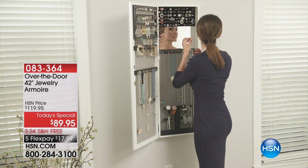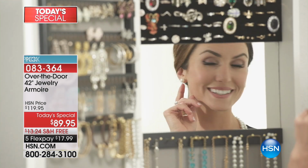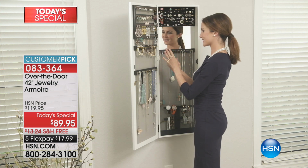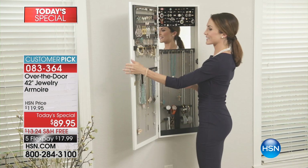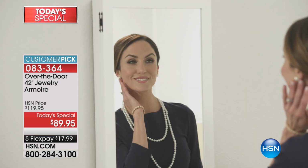What a great day to start off the day after Christmas with today's special. Why? Because you might have gotten a whole lot of jewelry for Christmas, or maybe a couple of jewelry pieces. But literally, if you have a little bit of jewelry or tons of jewelry and you don't wear it, there's two reasons why: because you can't see it and you can't find the darn stuff.